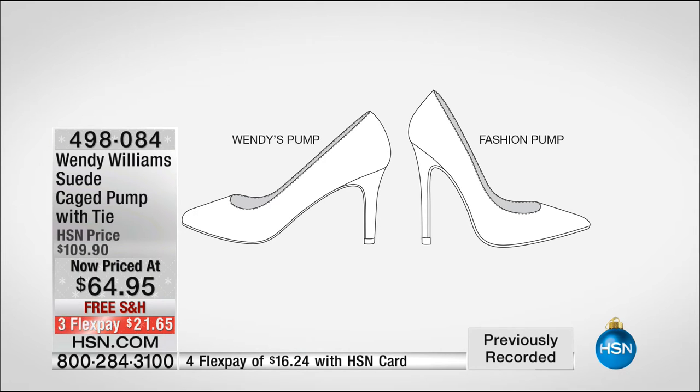Look at the difference here, and this is what I love. Wendy's pump versus a fashion pump. She can give us a 3.5 inch heel, or 3.25 inch heel, excuse me, and it looks like you're wearing a 4 inch heel.